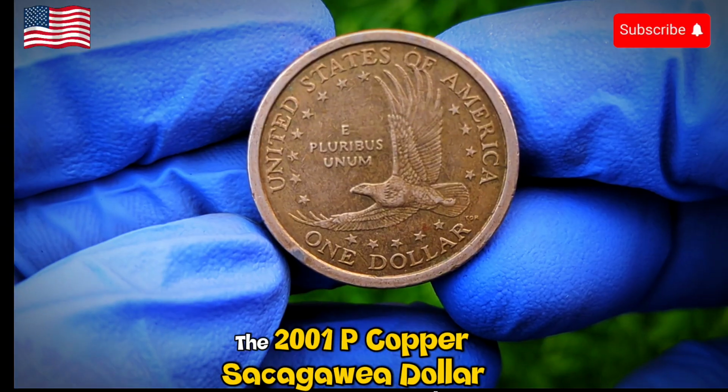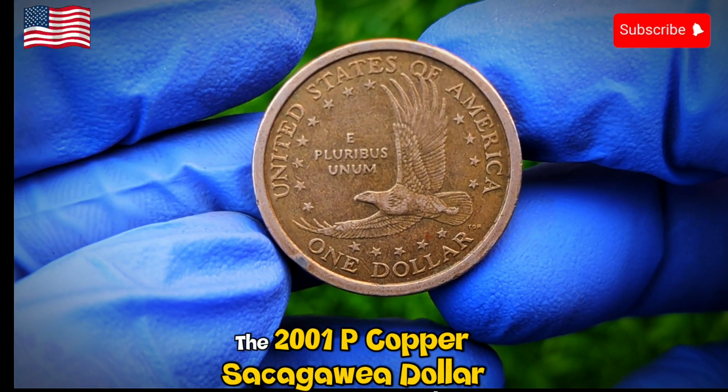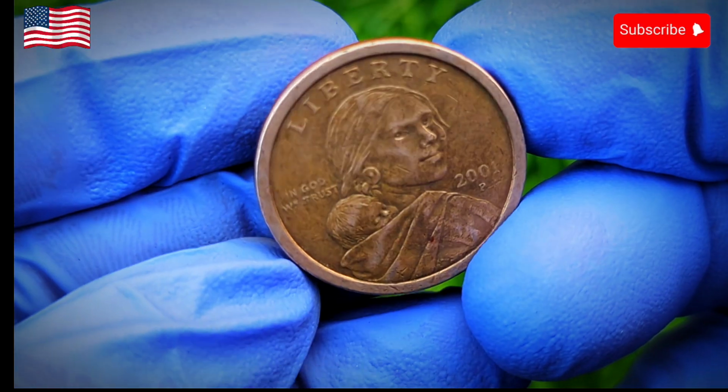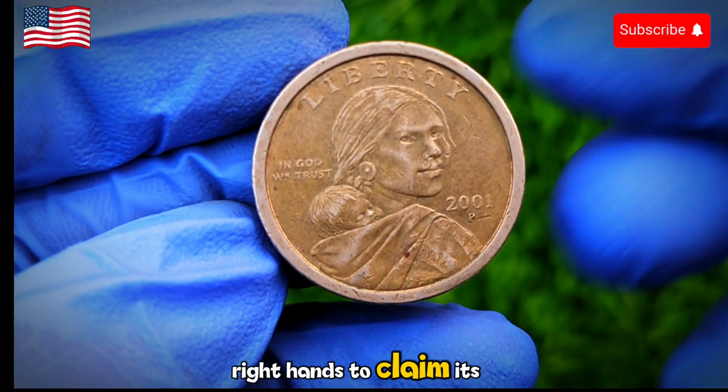The 2001 P copper Sacagawea dollar remains a symbol of luck, legacy, and limitless value, a treasure waiting for the right hands to claim its secret.